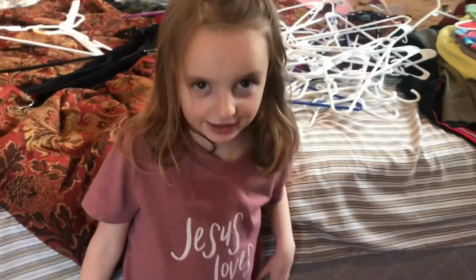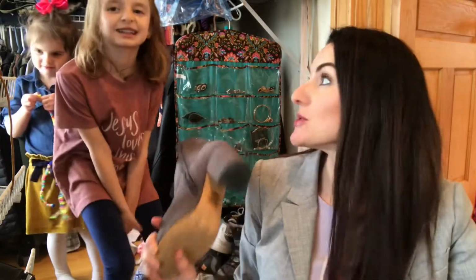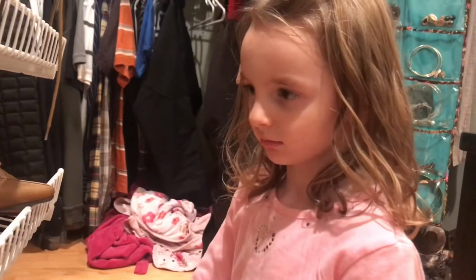Now this is a mess. One thing that Camille worked really hard on is organizing the shoes, right, Camille? And we organized, yeah, Evie did too. Sorry, not to leave you out, Evie. And we organized, just like the shirts, all the shoes by color.